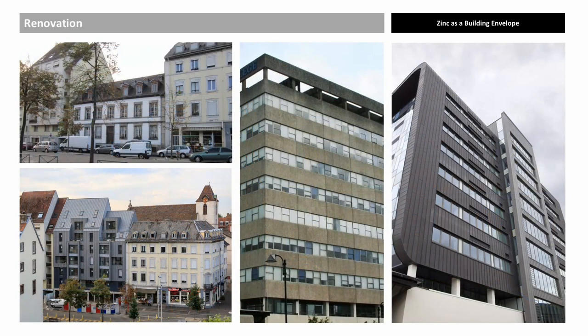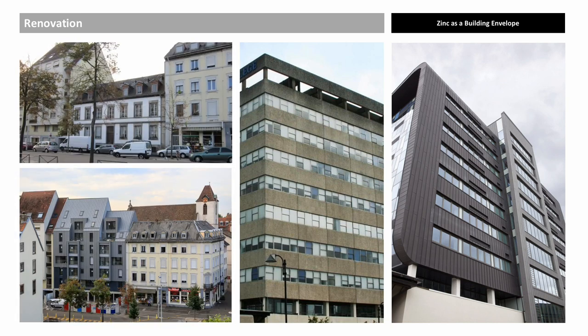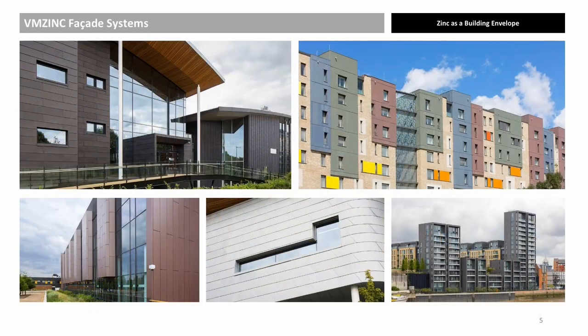On the Parsons Tower project at Newcastle College, anthrazinc and quartz zinc standing seam panels were used to renovate an old 1960s educational block. Zinc lends itself well to this use as it is lightweight, flexible, and a dry trade. The two photos on the left show an example of an extensive retrofit project in France. The choice of systems for zinc roofs is fairly straightforward, but for facades, the options are far greater.